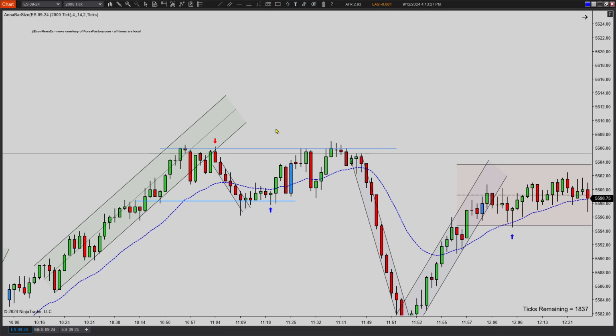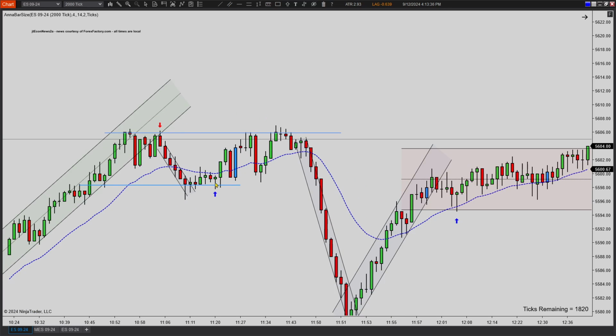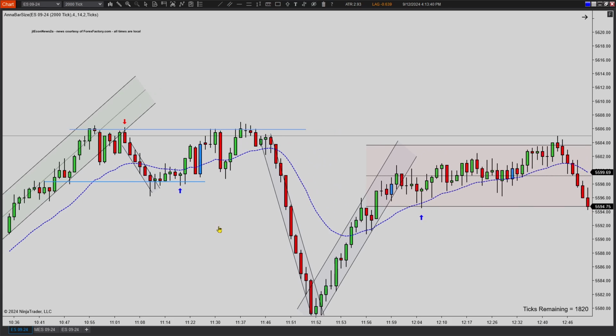Pretty decent signal bar here, and good risk, 2 points, exactly where we want it, one tick underneath the higher low. Lot going on here, at least for a move back up to the swing high. Not going to get a runner here on this one, but overall, first entry, second entry long.